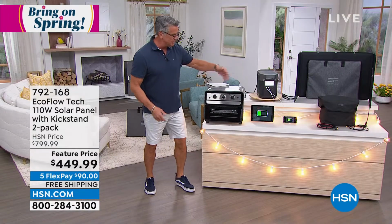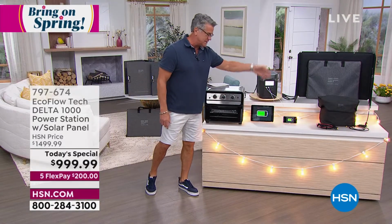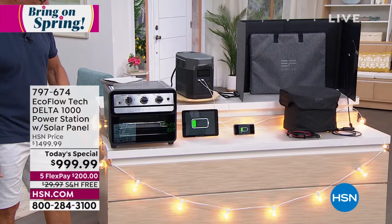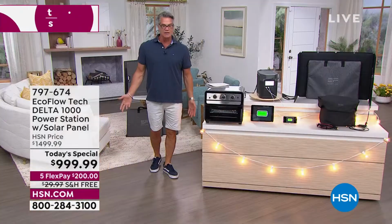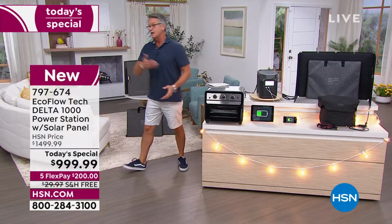So right here, as you can see, we've got a bunch of things charging at the same time. We're doing a tablet, we're doing a phone, we've got our microwave oven, we've got a string of lights. Maybe you just want to use this outside to brighten up your outdoors. You can do that as well. Come on with me over here. I'll show you something else we did.